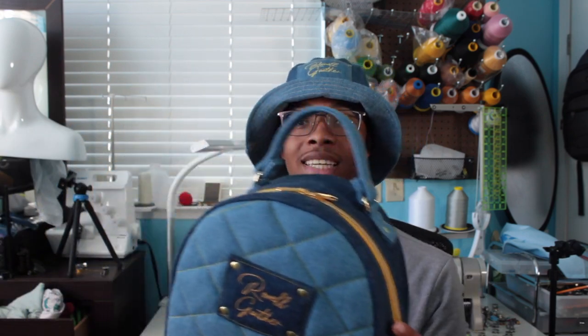It still looks really nice. My name is attached by stitching, and then I used rivets in every four corners because I thought that would be a nice little touch. And it's a yellow zipper with a gold coil, and it is a double zip, so you can open it up. I have it stuffed right now.